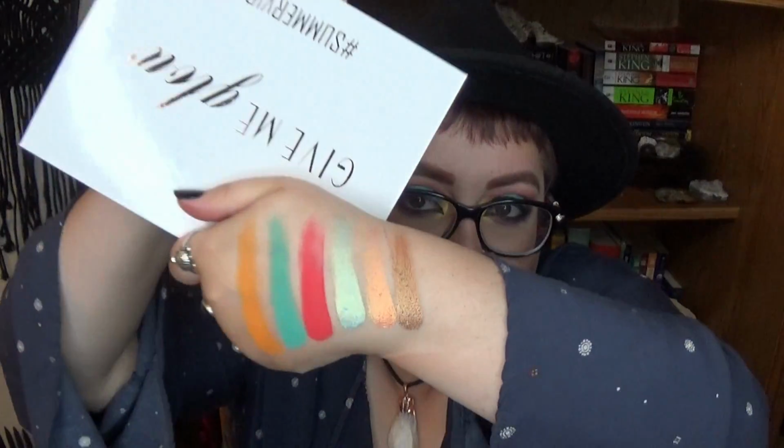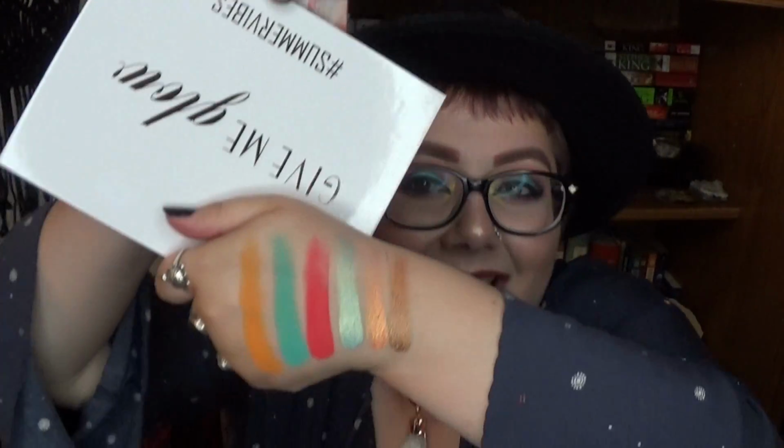I mean, come on now. I can't, this speaks for itself. These are such pigmented eyeshadows. The thing about Give Me Glow, their eyeshadows are kind of on the pricier side, especially these bigger palettes, and you're getting gigantic pans, and I think that's what freaks a lot of people out because you don't need this much eyeshadow. I don't need this much eyeshadow, you don't need this much eyeshadow. I think especially for this being a summer colorful palette, you're never gonna hit pan on these. You're never gonna hit pan on these, ever.